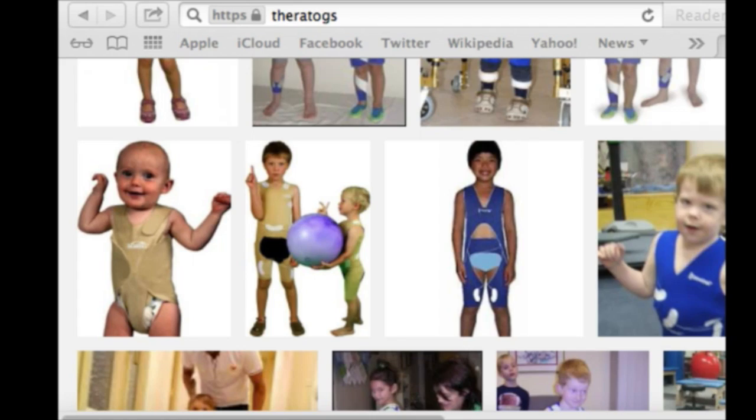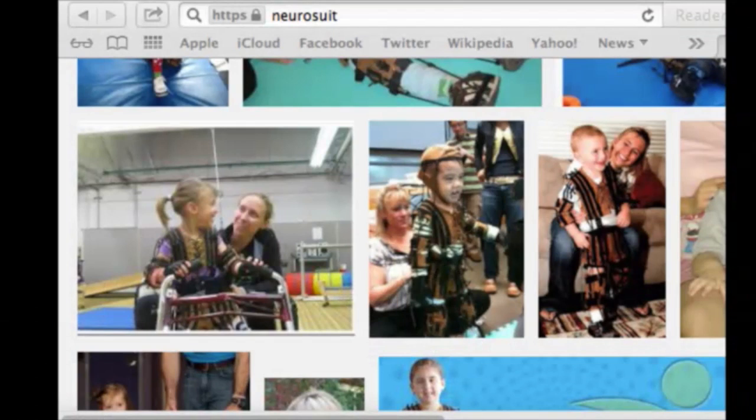The neurosuit is really tough on our kids because they have to, number one, hold themselves up against gravity, and then add that extra weight and resistance the bungees give them. It can be very frustrating for kids. Theratogs are a system of straps that can wrap around the body in different ways to give the same kind of sensory input. It's not as involved as a neurosuit, but it gives the same kind of input. Thank you.